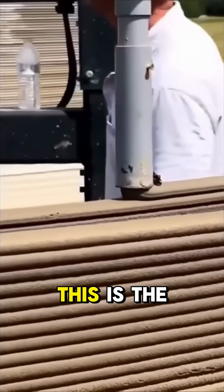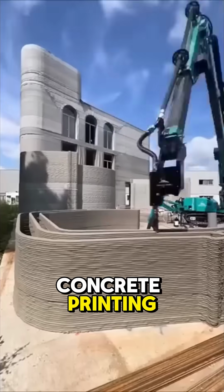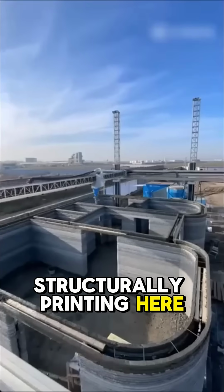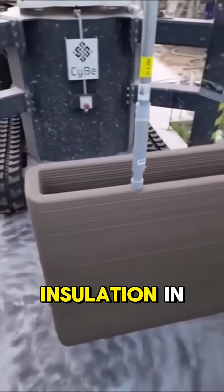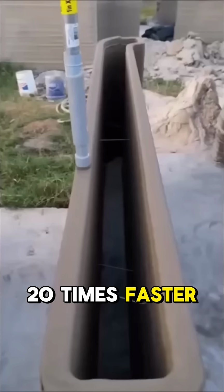And speaking of real estate, this is the newest right here. This is concrete printing, for a better term. We've got 3D printing. Okay, you're going to be structurally printing here, in any direction. And then in the center there, you can put some sort of foam insulation in. These houses can be built 20 times faster.